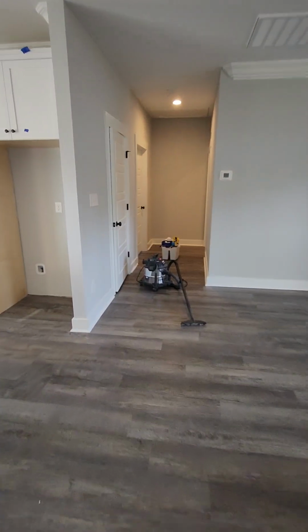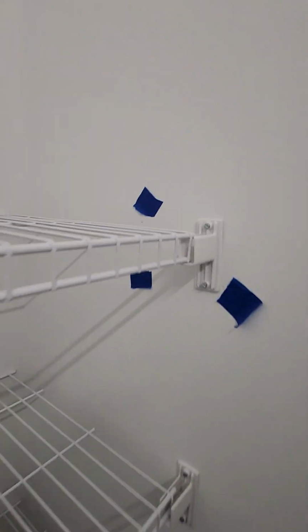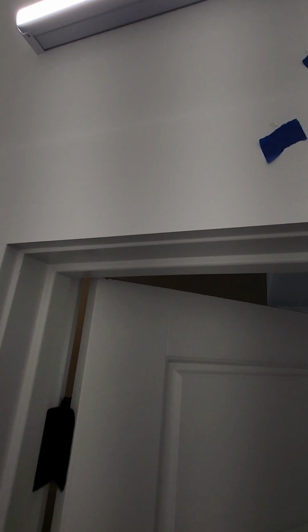Go back into the bedrooms and closets. So we got this closet here, which is the pantry. There are a couple of spots in here on the walls. It looks like a nail hole or something was patched right there that really didn't get done well. But then you got these marks going up and down this trim here. They're marks like this right here.